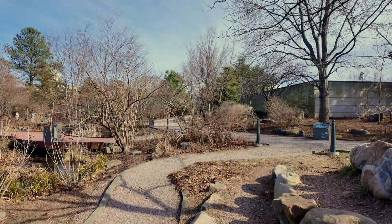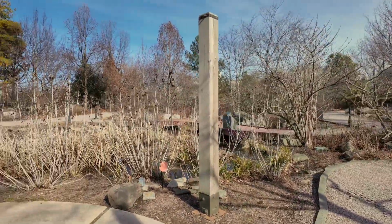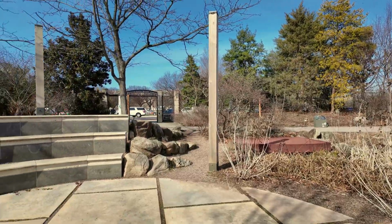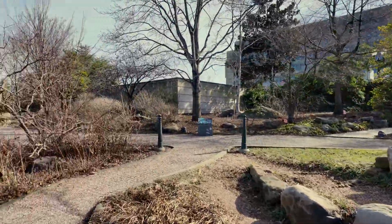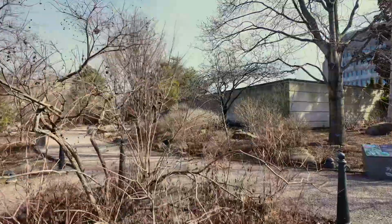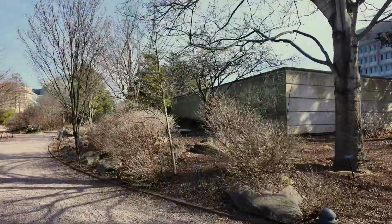Now I am at, and it's not very pretty right now, if I can flip around, the National Botanic Garden, which is right near the U.S. Capitol building. And I'm going to stroll around here, and then I'll make my way over to the Capitol, I think, and see what's going on there. All right. Hopefully there's something pretty in this garden. Or at least there's a conservatory. It ought to have some good stuff.